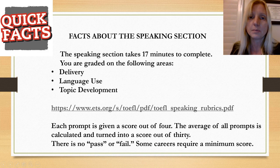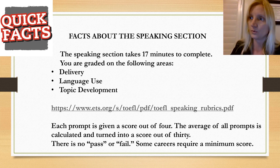Now let's go over a couple facts about the entire speaking section. First of all, as I already mentioned, it's 17 minutes and you're graded on 3 areas: your delivery, your language use, and your topic development. But I strongly recommend you look at the rubric, and I've added the website address of the rubric here for you to go and see how you're scored. Because if you don't know how you're scored, you don't know what to give them. You don't know what's important for you to do and what's not important. So please do take some time to look at that rubric before the test.